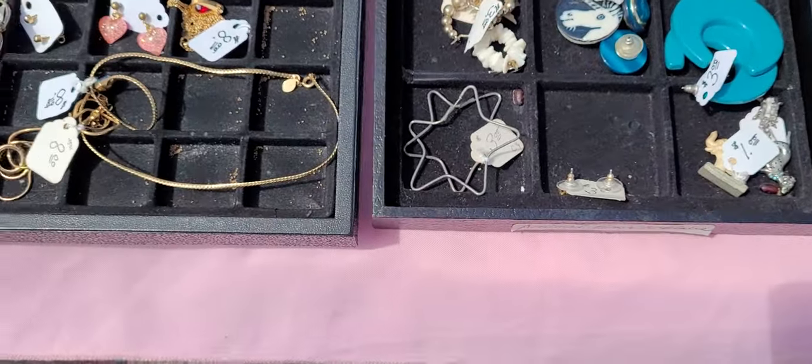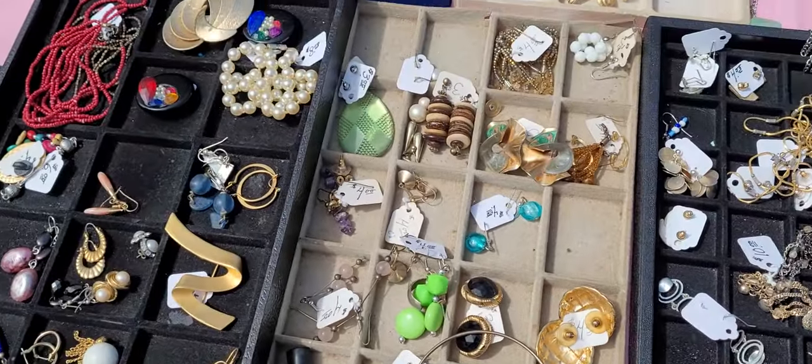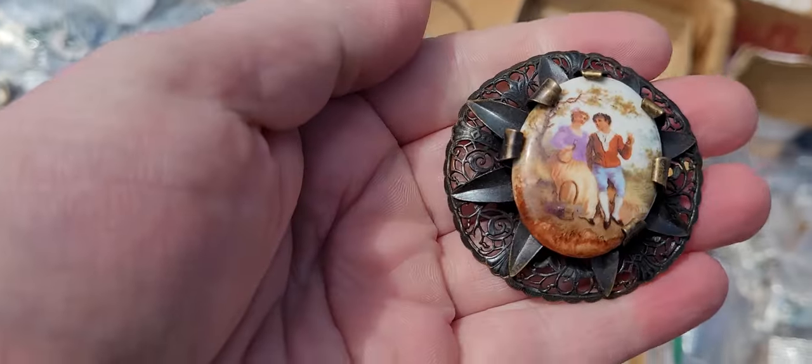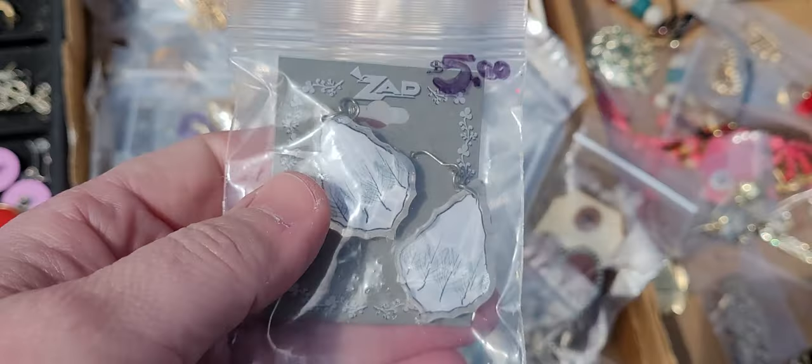Oh, the real stuff? Yeah, I don't know what you call real stuff. Gold and silver? Yeah. So it's really not costume. This is a cool brooch, but it's broken on the back. I do that before I leave.